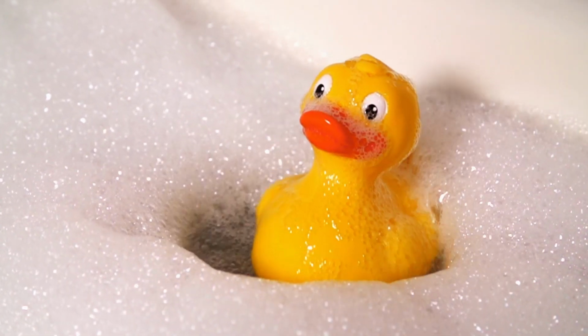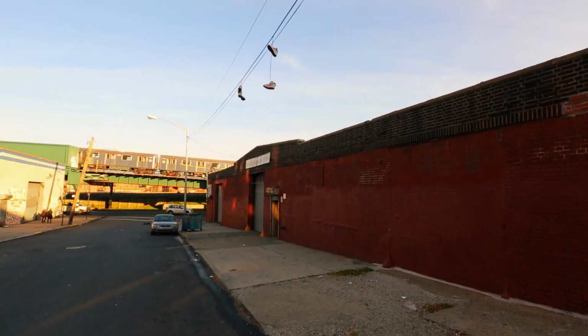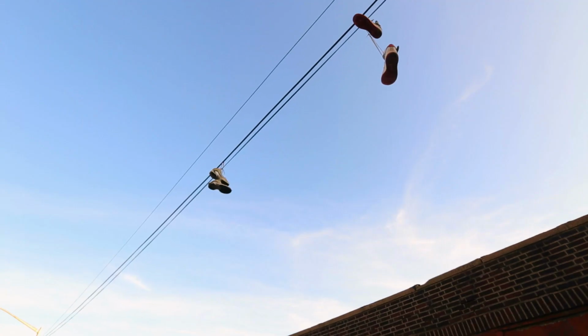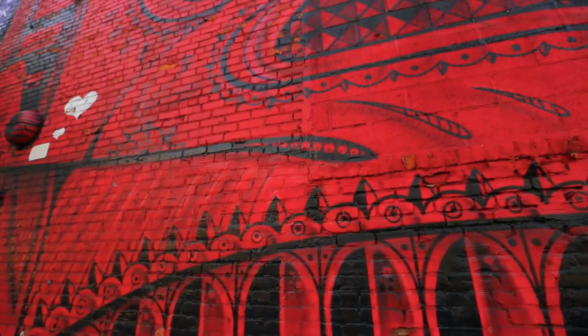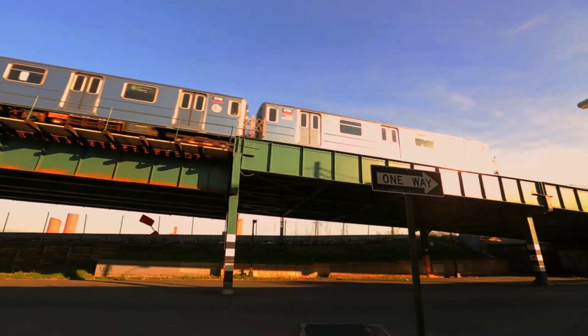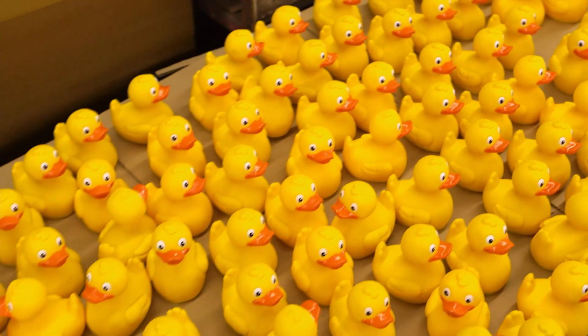Ah, the ultimate bath time companion. I am so listening. Meet Ducky. He's hatched here at Celebriduck's 21,000 square foot facility in the Bronx, New York, a rough and tumble neighborhood that's just filled with too cool for school New Yorkers and rubber ducks.